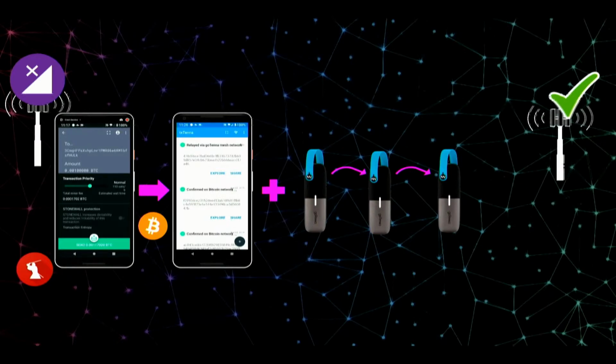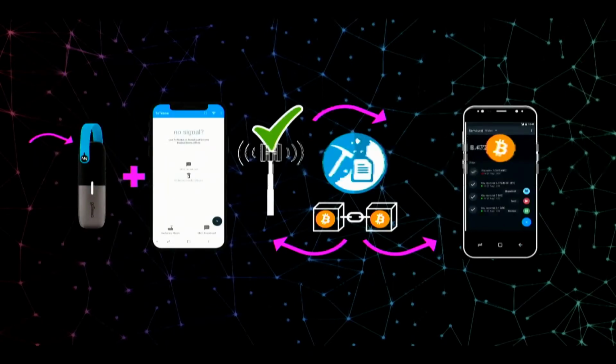So on the left-hand side here, you see a phone sends a transaction, creates a signed transaction, and that's relayed from an off-grid node. So this would be a phone without any sort of mobile coverage. And then it's going to send it over different Gotennas that are relaying. And those Gotennas don't have to be running any special hardware. They always relay anything that comes across.